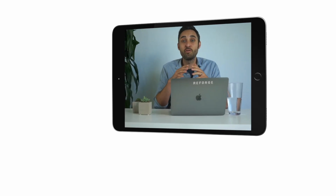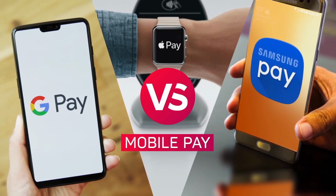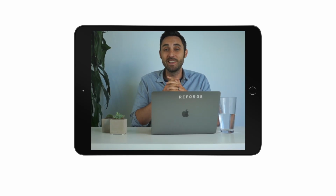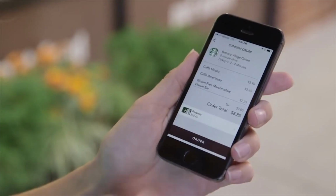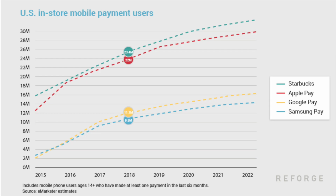All right, the war for mobile payments is on. Google Pay versus Apple Pay versus Samsung Pay. Who's winning? Well, guess what? It's none of them. Starbucks mobile payments has more active users than any of those services. Actually, a 1.4 million user lead over Apple Pay, which is in second place.